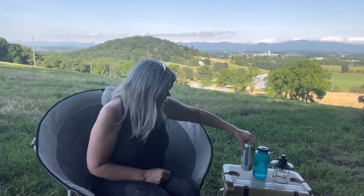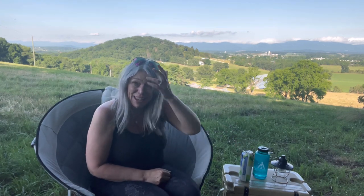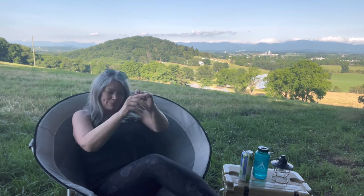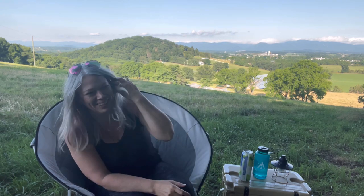Yes, I am enjoying a Limerita at my HipCamp, because why not? It is absolutely gorgeous. Anyway, back to HipCamp.